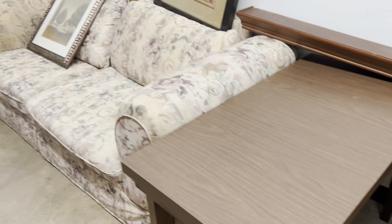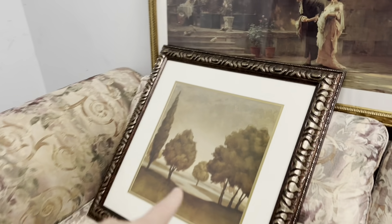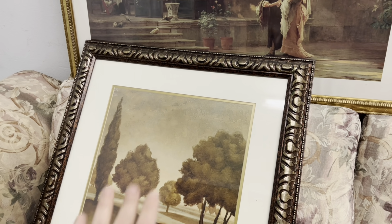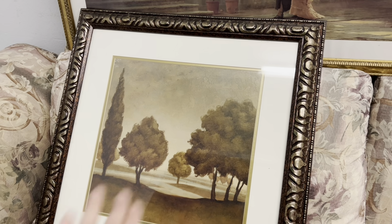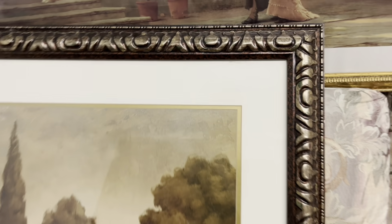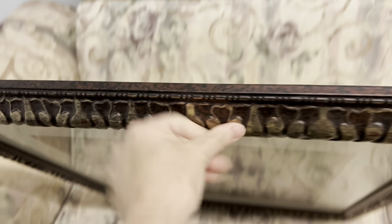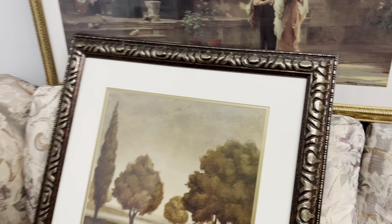$13.89. Couch pictures. This is a pretty picture. I think I saw this in one of my clips last time, but I didn't focus on it. It really has that. I love this. I don't love the frame and the matting, but I do love that. How much is this? That would be pretty just leaned up on a mantle. It's $13. I wouldn't pay $13 just to get that. If I like the whole picture, I probably would.